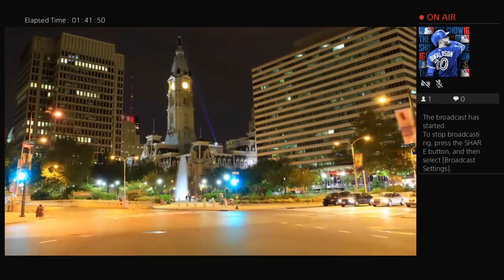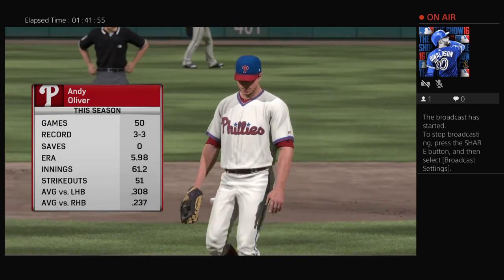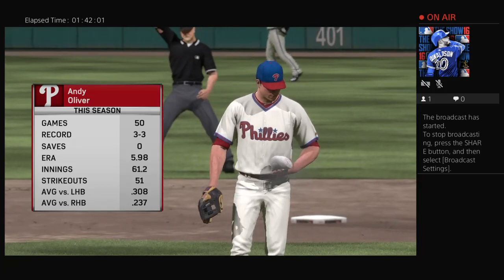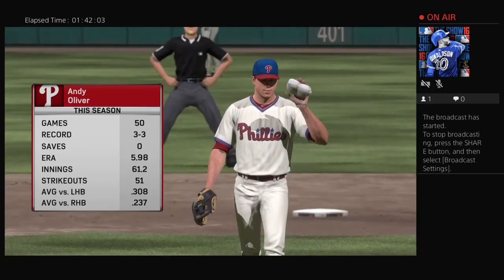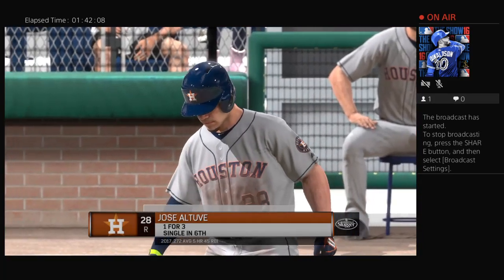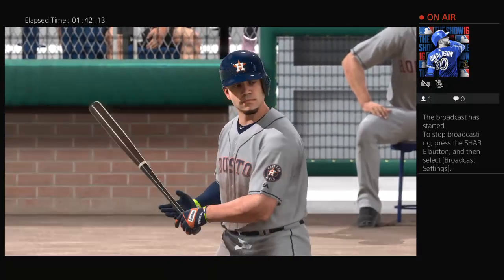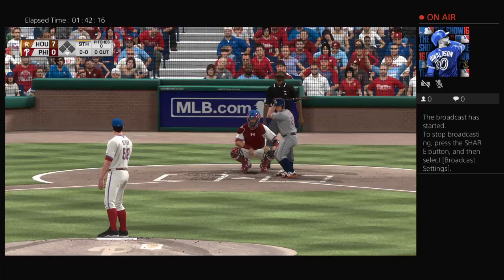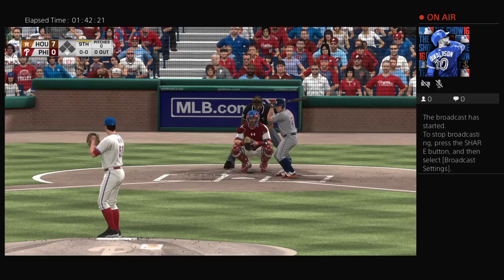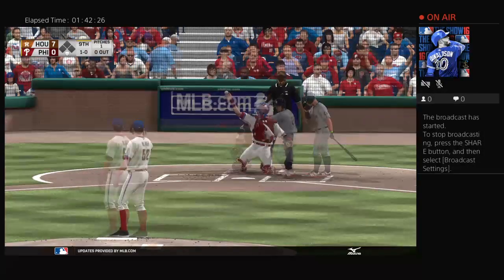Back in the city of brotherly love with Major League Baseball on the show. Andy Oliver comes on to pitch now, hoping for better results than the other arms that they've run out there in this one. Now batting, Jose Altuve. He'll be charged with trying to get on board leading off the ninth. And that one's in on the hands to start the inning. It's ball 1.